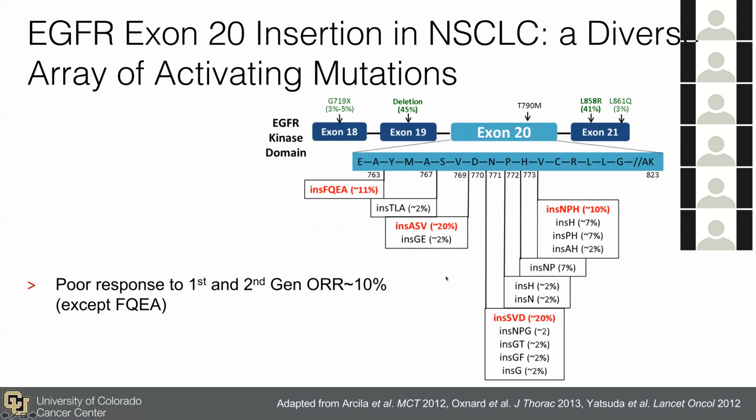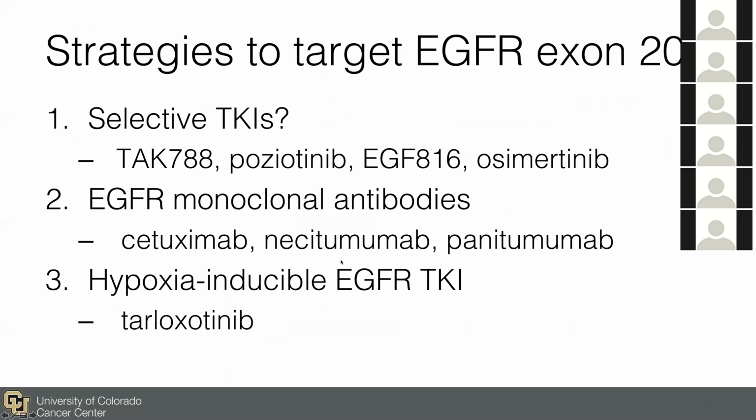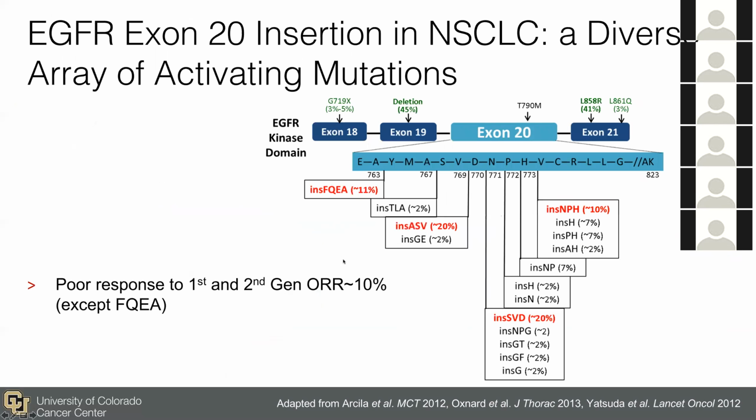So this is the spectrum of mutations that occur in EGFR exon 20. The three most common are highlighted in red. This is important because we've actually made human cell line models that represent each of these three most common mutations: the insertion ASV, insertion SVD, and the insertion NPH. And again, this insertion FQEA, it's interesting that it's noted at 11%. We actually just went through our data and couldn't find a single one of these in our patients, whereas we've seen many of these other mutations. But this is the one that's thought to be sensitive to existing EGFR inhibitors. But there's a wide variety, and you can see that there's a lot of different mutations that occur, and this is only some of them that are highlighted here.